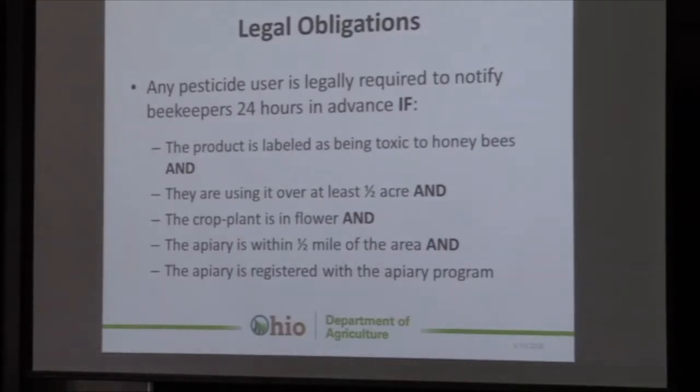Then the applicator would have to figure out where these addresses are, where they are in relation to their target treatment area, and figure out if they're within a half mile, and get the contact information for those folks. So it's a pretty involved process. And having this mapping system where you can easily see they're already mapped, you don't have to sort out the addresses, and you can easily tell where they are in relation to your target area. It really helps with following this law in particular.